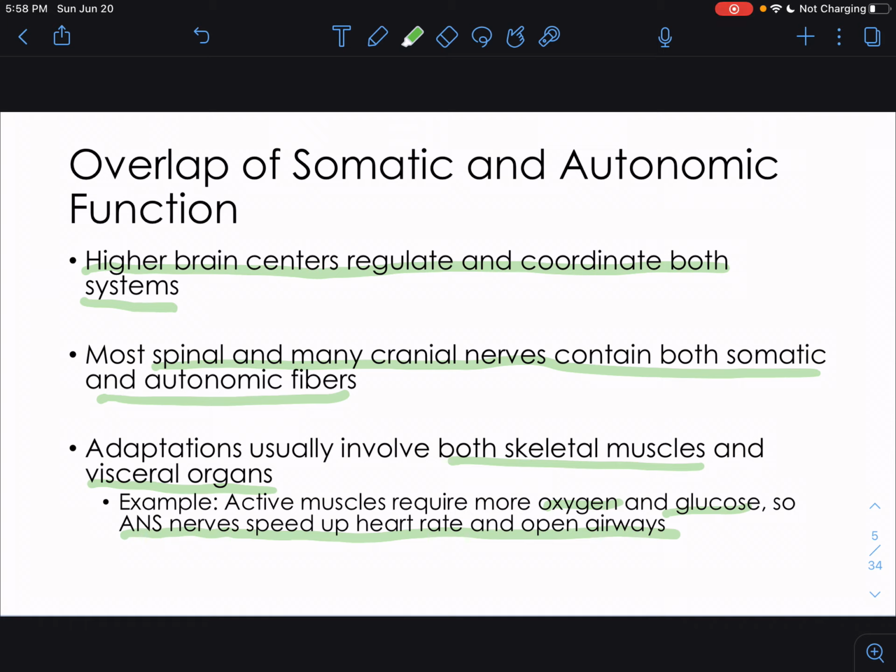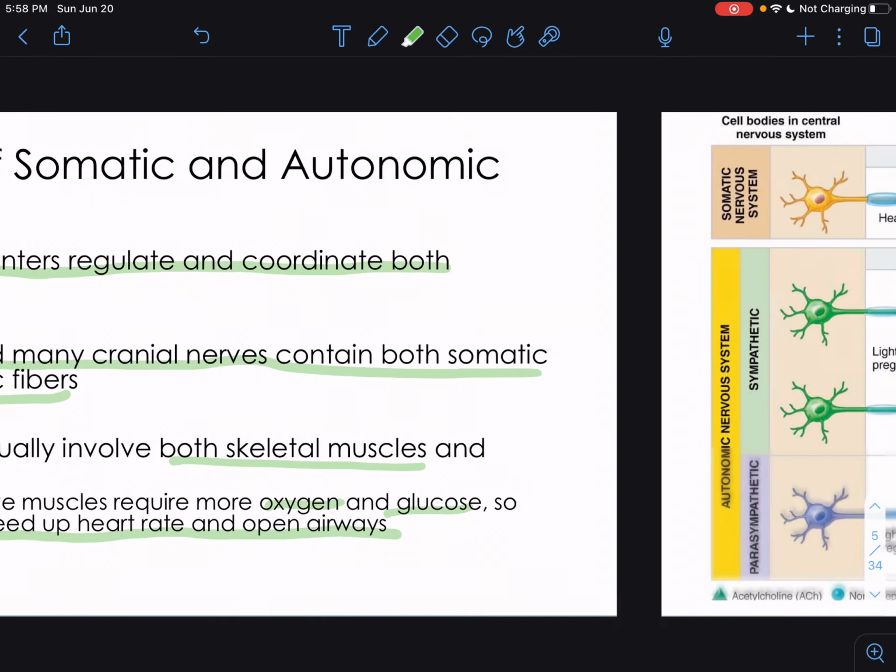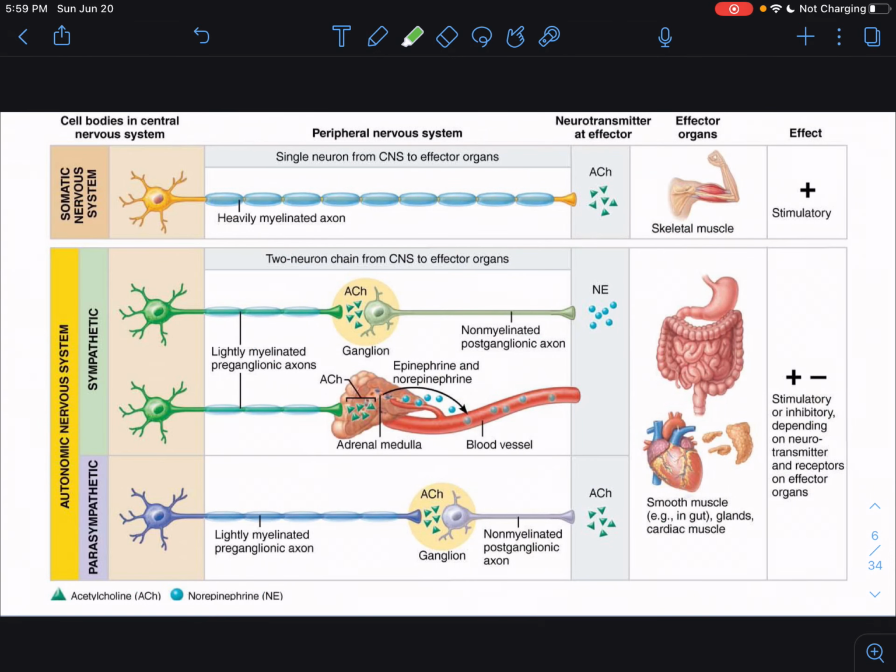There's going to be a lot of overlap between the somatic and autonomic nervous systems. The autonomic nervous system is going to function really to help out the needs of the somatic nervous system so that our body can do what it needs to do to get the energy and oxygen that it needs. Okay. So here's kind of an image showing the main differences.